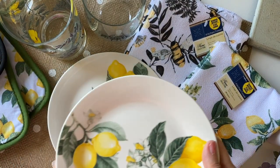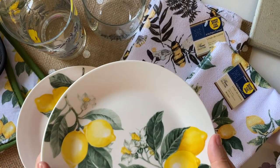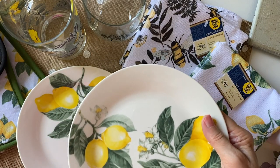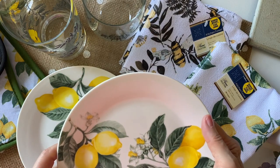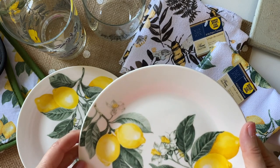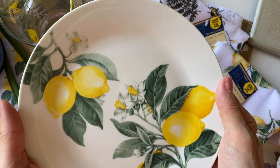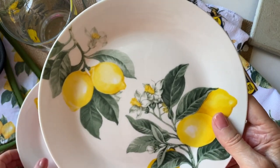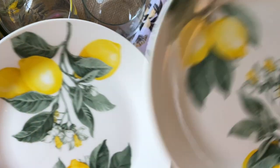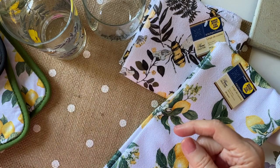So actually, I picked these things up a while ago when they first came out. But it's summer, and I haven't really used them yet because it hasn't been very hot. But now that it's hot, I'm thinking lemons, lemonade, ice water, iced tea, just really cool sangria, wine coolers, whatever. But I thought I would share these little plates with you. Got some little lemon plates. And again, these are all like $1.25, so you can't beat that price. So here's some little lemon plates. I'm just gonna set them over here.